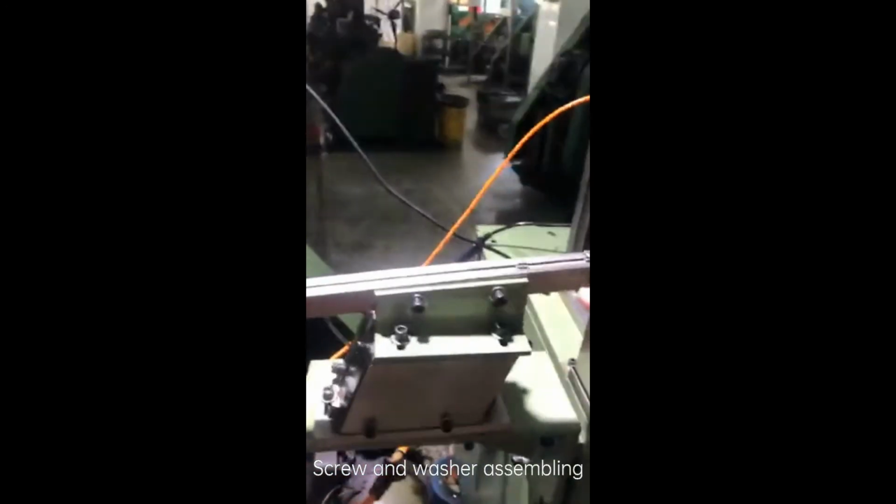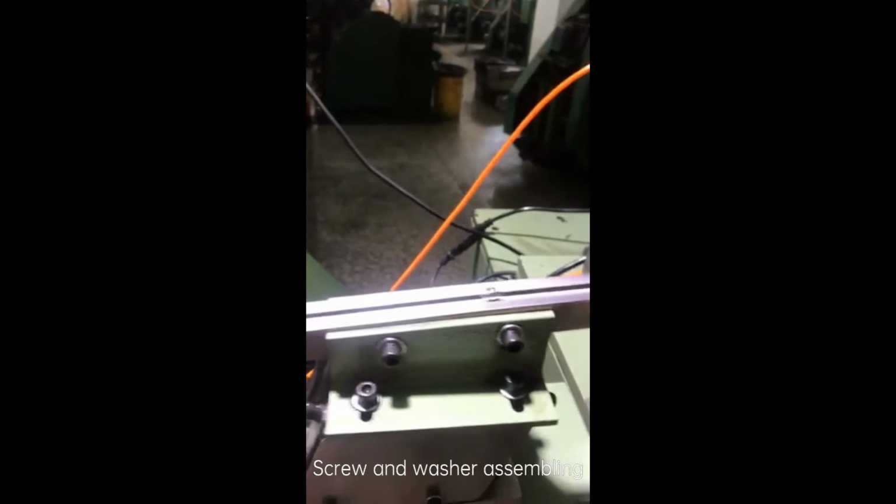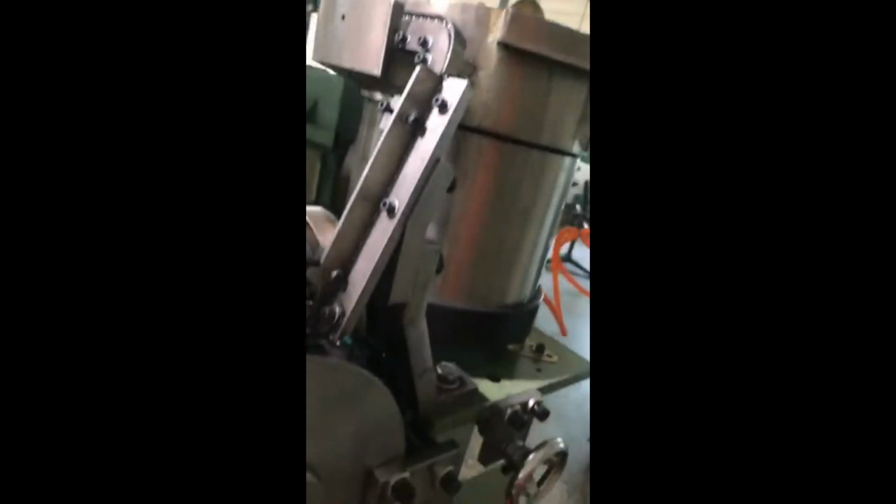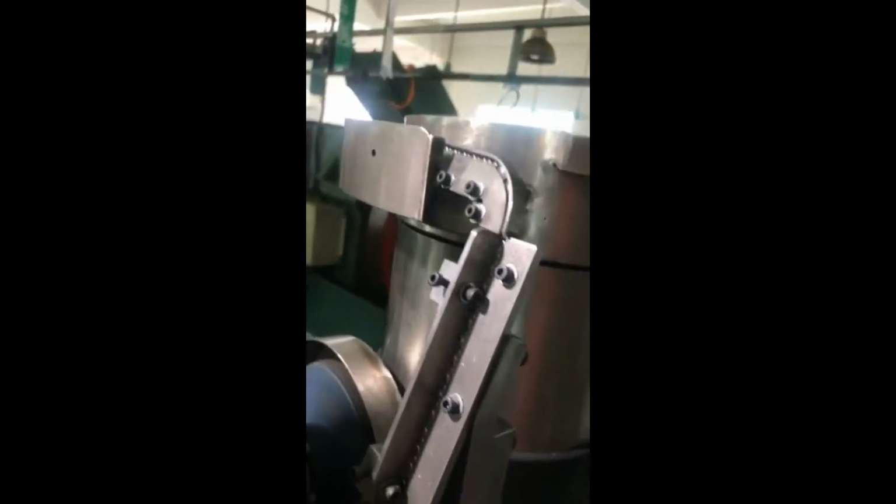Wow, so cute. One set screw with a washer and screw together, and this machine can put them together. It's convenient: they come in from here, slide down from there, flip up, and come back around. It's like a little maze. Nothing is coming out yet, but this is really interesting, I'm telling you.